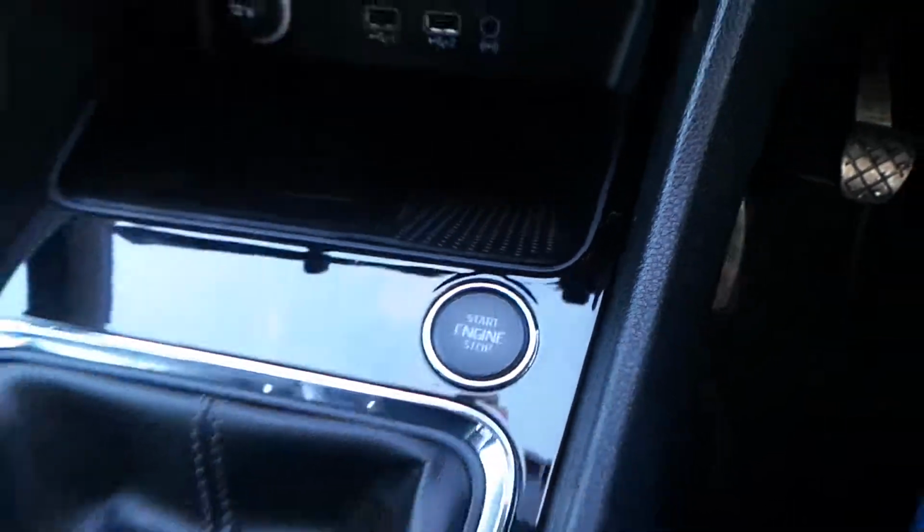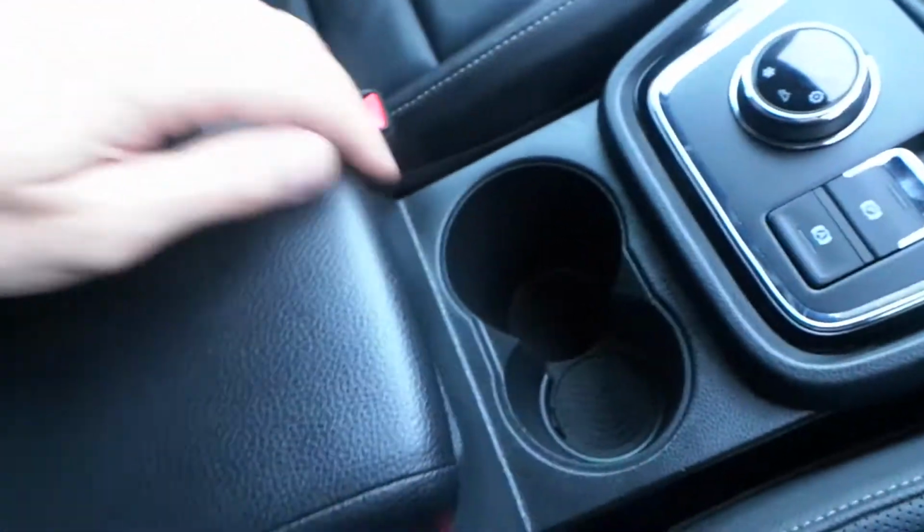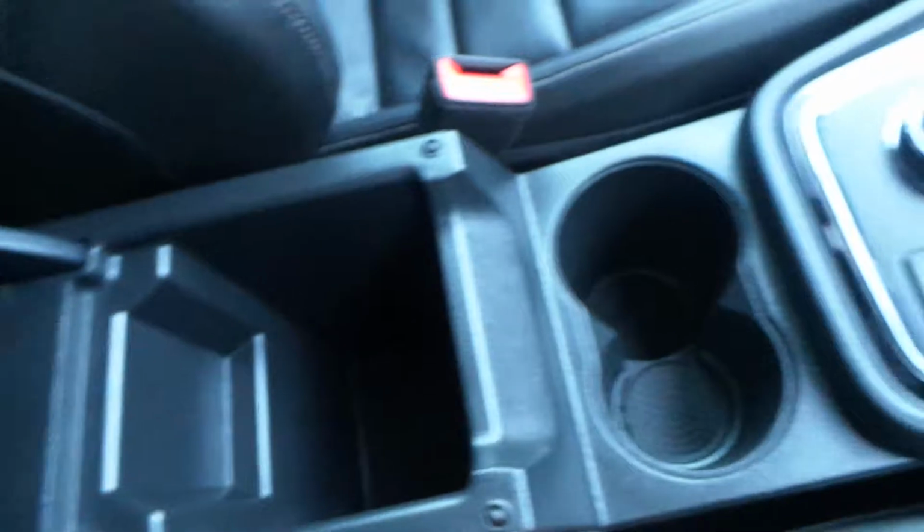keyless start and keyless entry, hill hold facility and an armrest with storage in the centre.